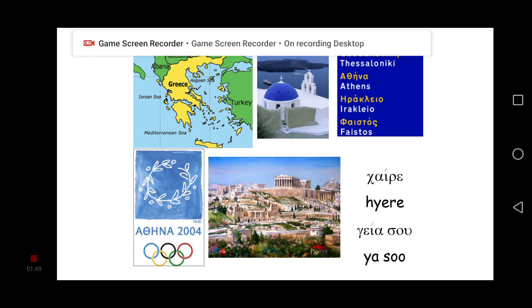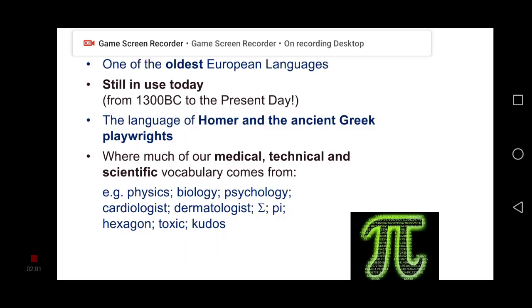And some images of Greece. You've got the Greek islands there, a Greek church with all the sea and looking all beautiful, and some Greek place names. It's one of the oldest European languages and it's still in use today. It's really useful for medical, technical, and scientific vocabulary. A lot of that in English comes from Greek, so you've got physics, biology, psychology. You'll be surprised about how many letters you recognise and how many words you recognise. It's a really old continuous language. It's been in use from the 1300 BC to the present day. It's evolved, but there are still common words in modern Greek that were used also in ancient Greek.